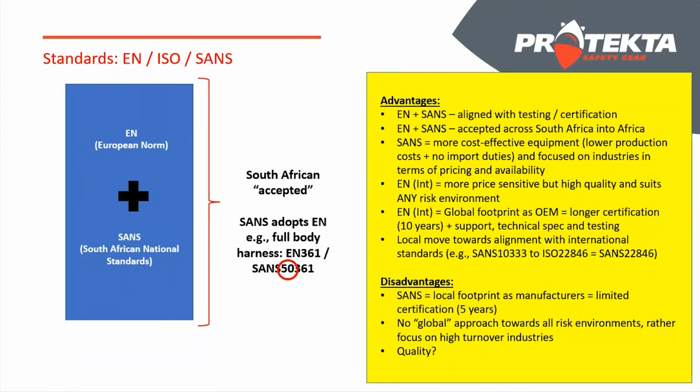Then, of course, you've got your SANS. Obviously, the local market is more cost-effective equipment. There's no import duties that you normally have to look at, and focus on industries in terms of pricing and availability. So, you've got your construction industry where you've got a lot of guys working at height, a lot of harnesses you need to buy on a regular basis. And sometimes the EN standard does allow for a bit of a more costly product, where the SANS standard can provide you with a bit more cost effectiveness or cost saving. At the end of the day, obviously cost does make a difference, but quality is a very important point that you need to keep in mind as well.